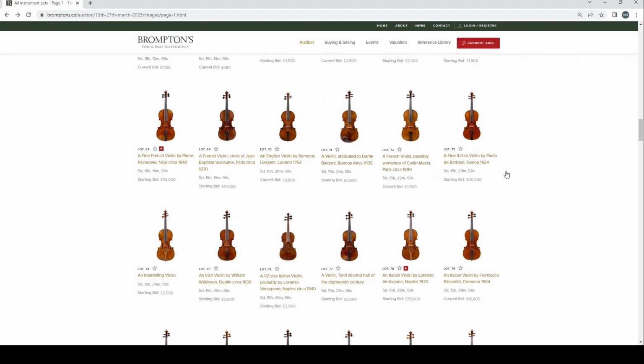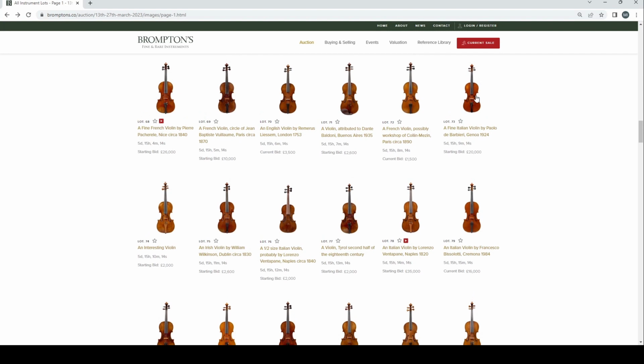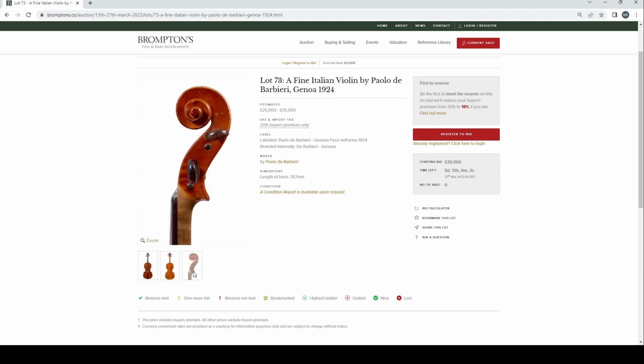More attributed violins here, French violins. Let's have a look at this. A fine Italian violin by Paolo de Barbieri, Genoa 1924, 25 to 35, no bids. So let's have a look at that.